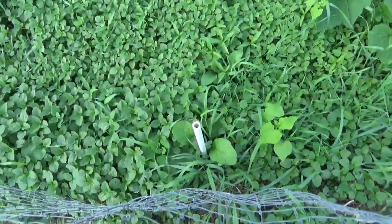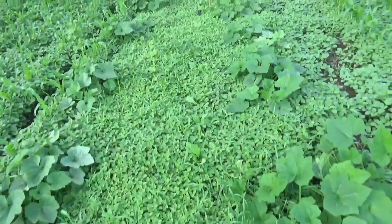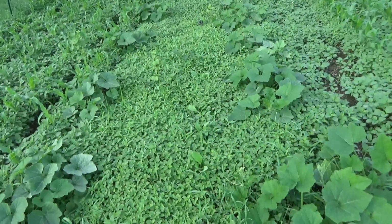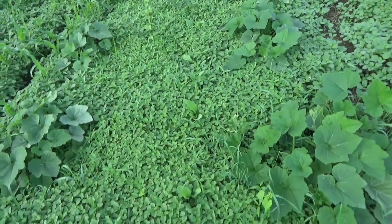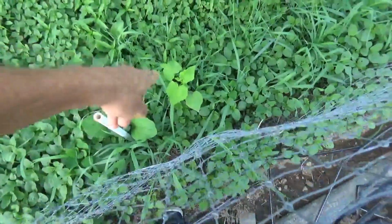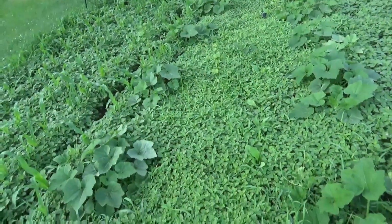There's also a row of borage in here, and I had some buckwheat seed that my mom had given me, but I don't think it was very viable seed because I put it down and it didn't really come up very well. Usually you can see there's a few here, but with the way I put it down, it should be loaded in here and shading the weeds out, and it's not.